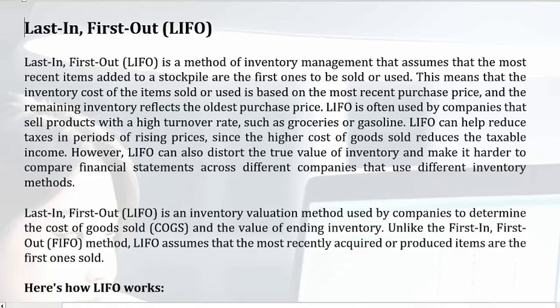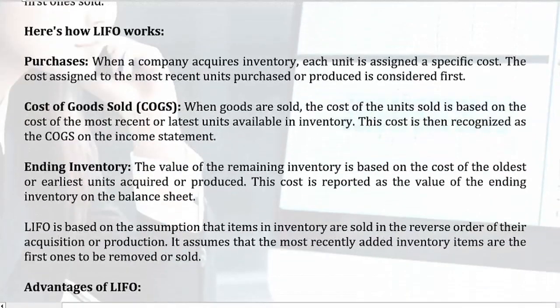Last in, first out, LIFO, is an inventory valuation method used by companies to determine the cost of goods sold, COGS, and the value of ending inventory. Unlike the first in, first out, FIFO method, LIFO assumes that the most recently acquired or produced items are the first ones sold. Here's how LIFO works.